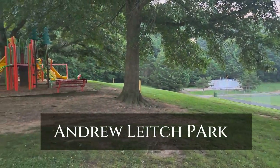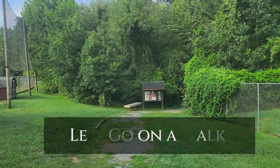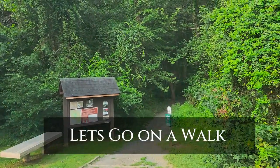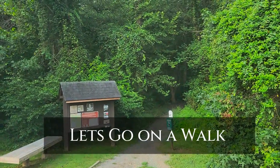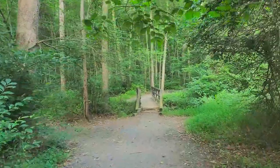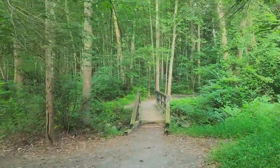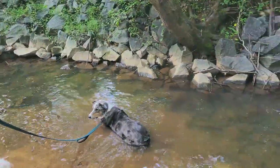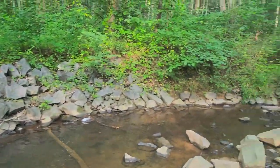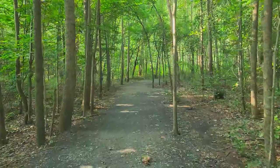Andrew Leach Park, I never know how to pronounce that, so I'm sorry if I butchered that. We always go for walks right there. That's where we kind of access the trail. And then there are also creeks there. The dog loves it. He always goes in there to drink water and just to simply cool off, which you're gonna see right here. Anyway, great place to walk, great place to cool off, great place to be, and great place to walk the dogs.